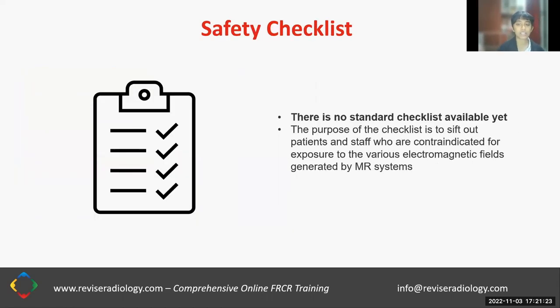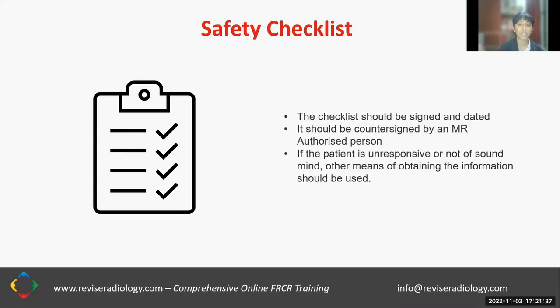Safety checklists. There's no standard checklist available yet. The purpose of the checklist is to sift out patients and staff who are contraindicated for exposure to the various electromagnetic fields generated by MR systems. The checklist should be signed and dated by the patient when they fill it out. It should be countersigned by an MR-authorized person, and if the patient is unresponsive or not of sound mind, other means of obtaining the information should be used.